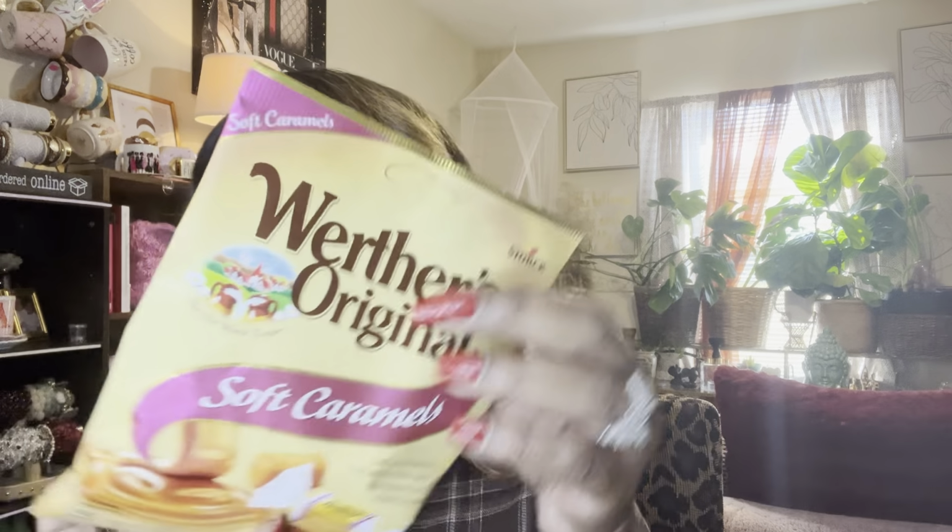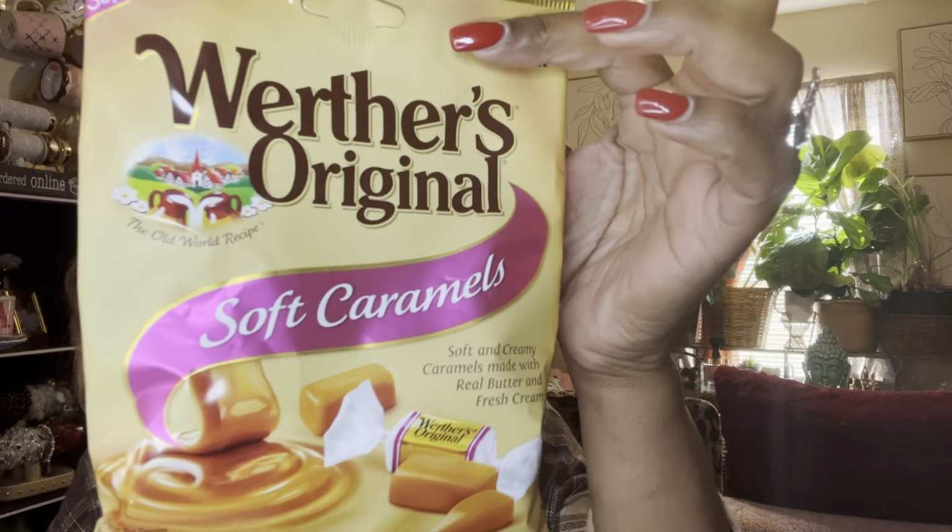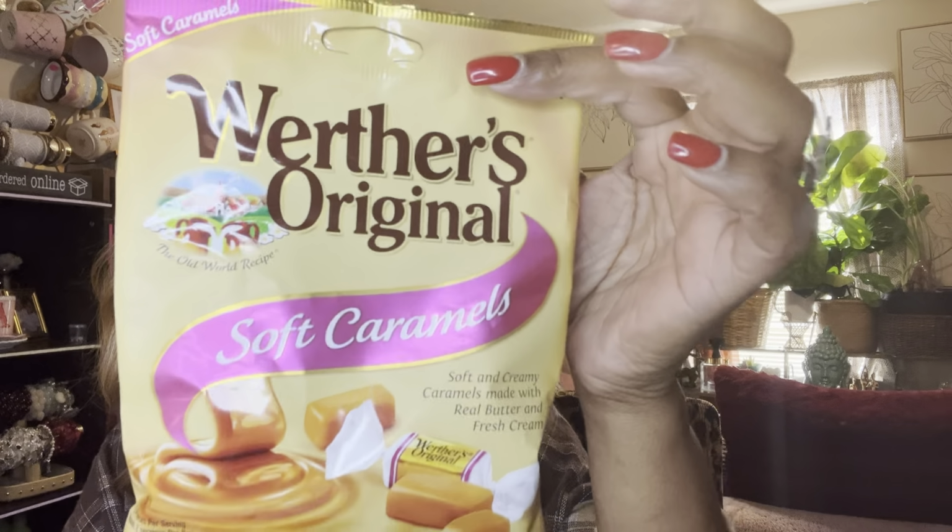So I did get the Werther's Original soft caramel chews, and how many you get? It doesn't say how many. It says 5 pieces per serving. And it says soft and creamy caramel made with real butter and fresh cream, honey. So I did pick up those to go in my candy jar.